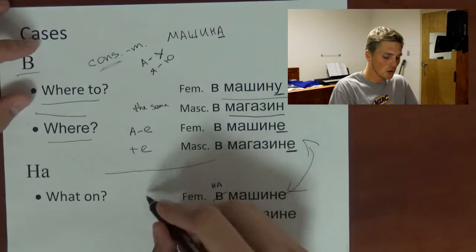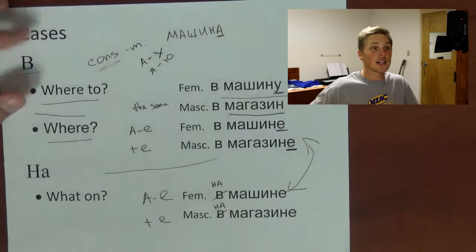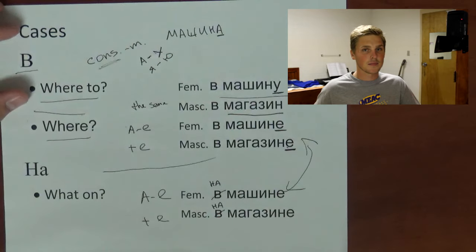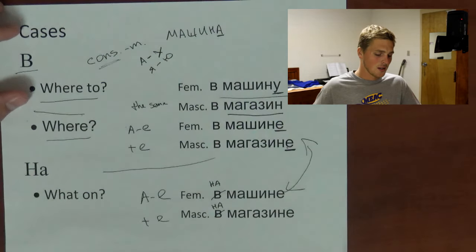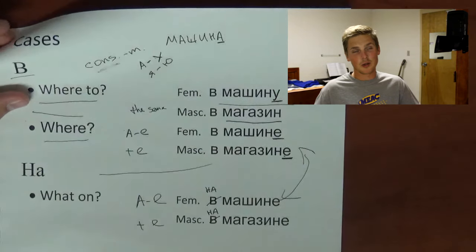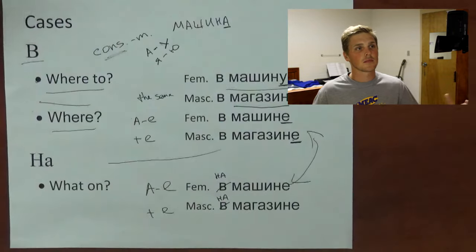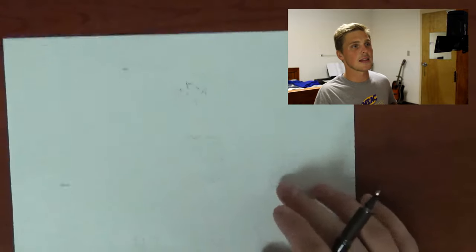So in both cases, we see that it's the same as in this one right here. The same rule. А changes into е for feminine, and we add е if it's masculine. На машине, on the car. На магазине, on the store. We don't really say that, but I just used it as an example. So, that's how we change the nouns. Now let's use it in the examples.